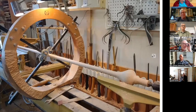This was a band leader's mace I made for Home Depot for the game day celebrations. I think it was probably 2 or 3 years ago, and they put a hammerhead on top of the mace. That bulbous part on the right end is about 3.5 inches in diameter, and from there it tapers all the way down to 5/8 of an inch.